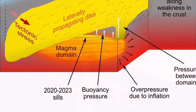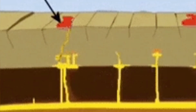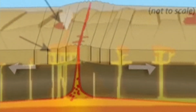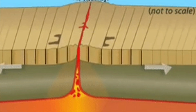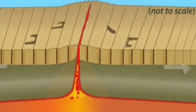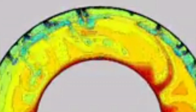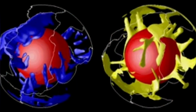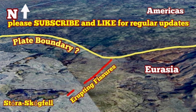And at depth, we can see these are the sheeted dikes, as we call them, and the magma rises into the surface through the cracks in the ground. These are the fault lines created by this extension of the mid-oceanic ridge. You can see a cartoon of it, an animated cartoon, and then the bigger picture of the convection cells within the mantle separating these plates, and the movements of all these slabs of the plates elsewhere in the world, creating the pull for these plates to be moved.